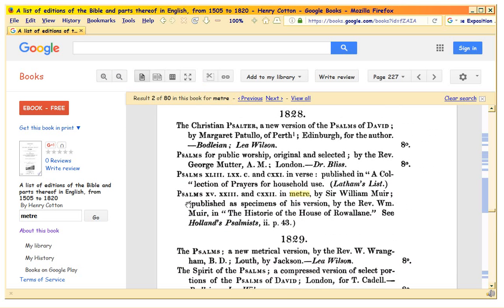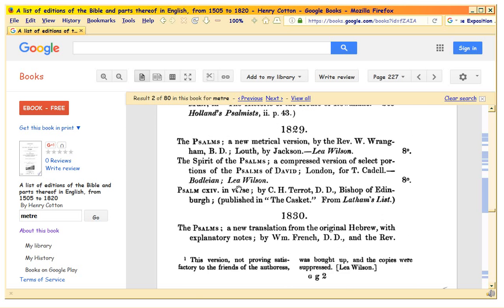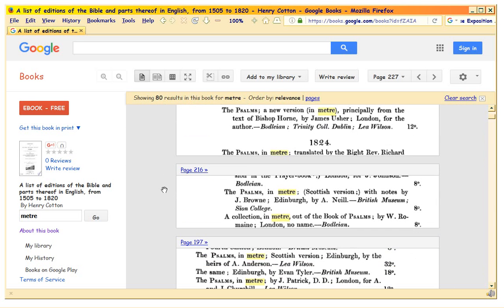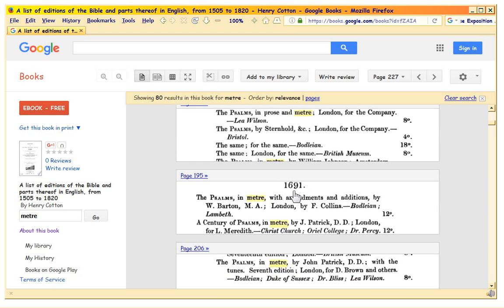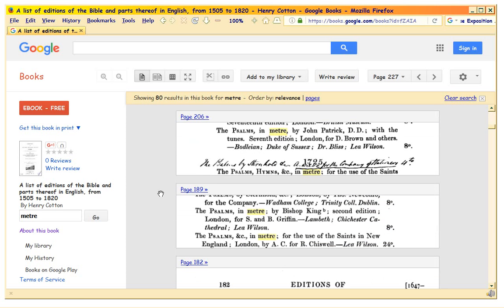See, look again. 1828. And in meter. 1829, new metrical version. Okay, and I haven't even searched all this. Metrical is another word you can search on in here. This is just searching on the word meter spelled with English spelling. And I got 80 results to go through. Okay? Look at this. Here's 1691. In other words, once it started in 1640, it kept on going, baby.